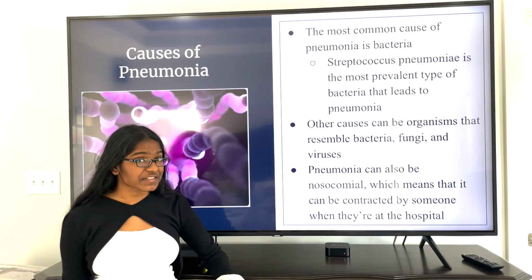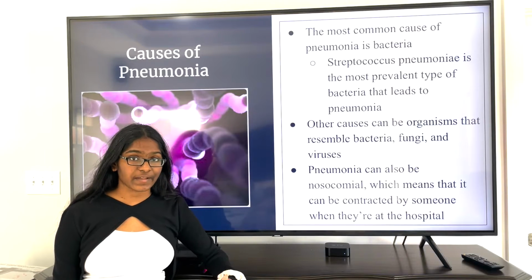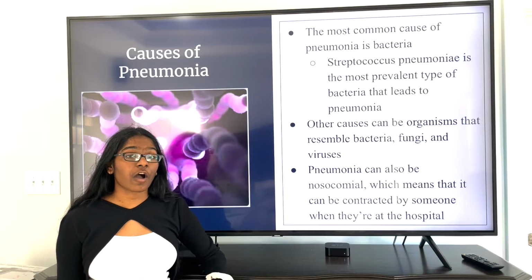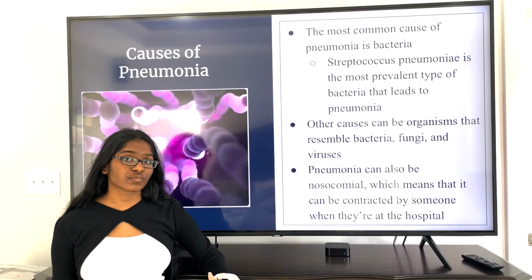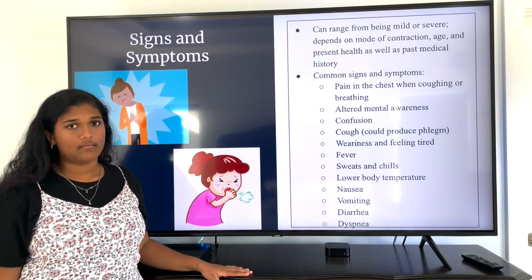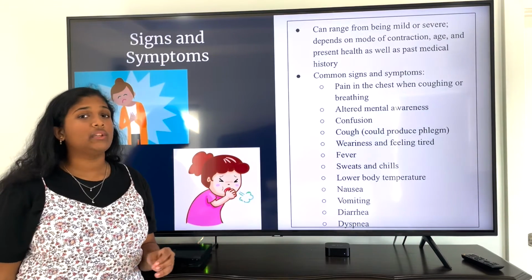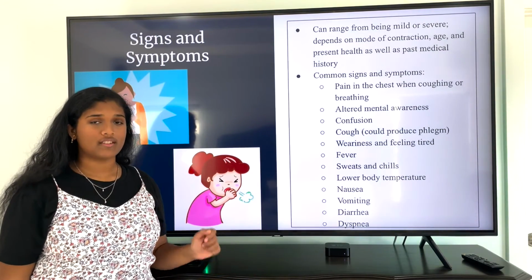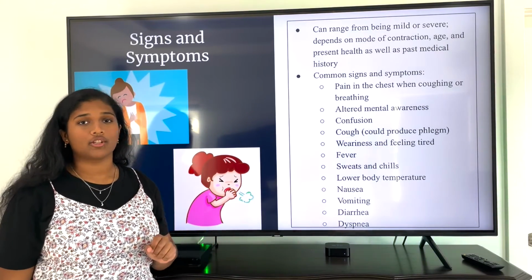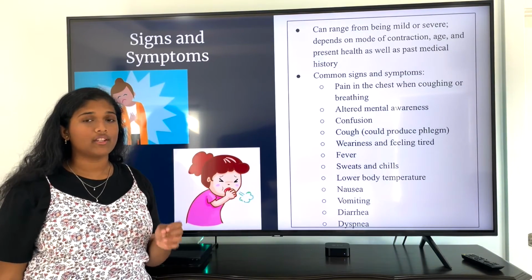Other factors that can cause this condition are organisms that resemble bacteria, such as Mycoplasma pneumoniae, fungi, and viruses such as coronavirus. Pneumonia can be nosocomial, which means that a person can get this disease when they're in a hospital. Pneumonia can be mild to severe in anybody who contracts it. And the severity of this condition depends on the mode of contraction, which is how you get the disease. And people over 65 or under 2 are more likely to get a severe version of this condition. And present health or past medical history may also play a role in how severe the condition affects you.